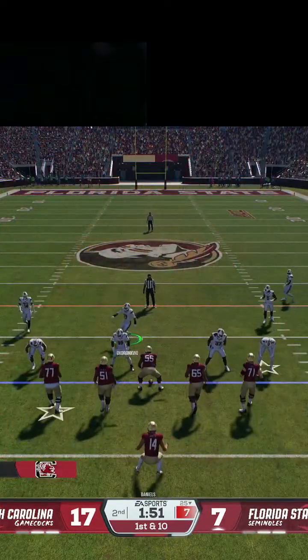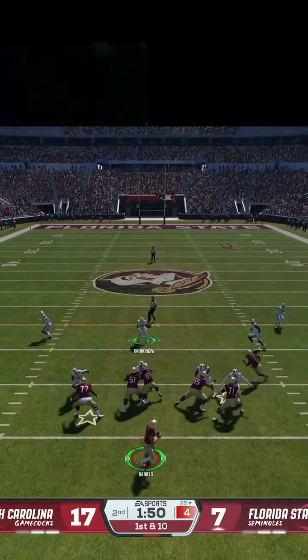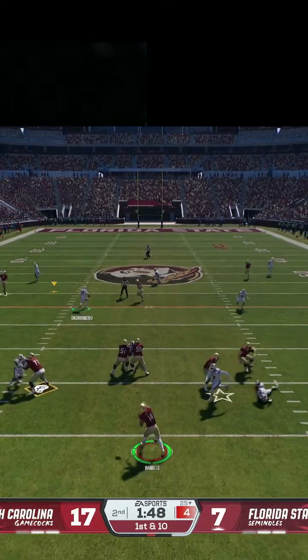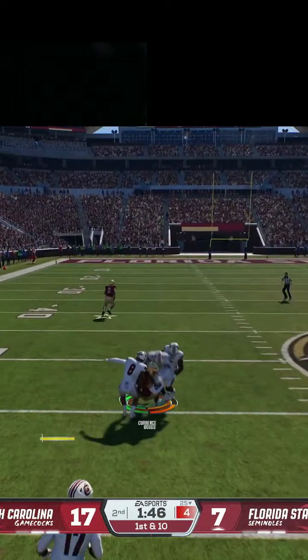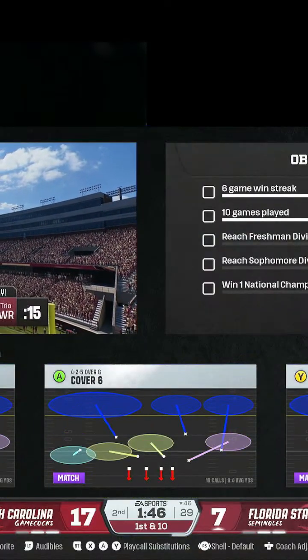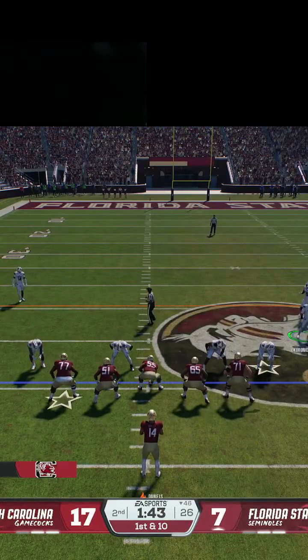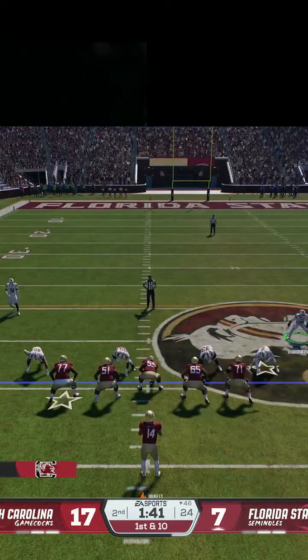The drive starts from their own 25-yard line. To the air, it's Daniels. Fires to the wideout. Working that left side. They finally get him on the ground, but he's got an explosive play for the 1st down. They'll try to keep the D on its heels.